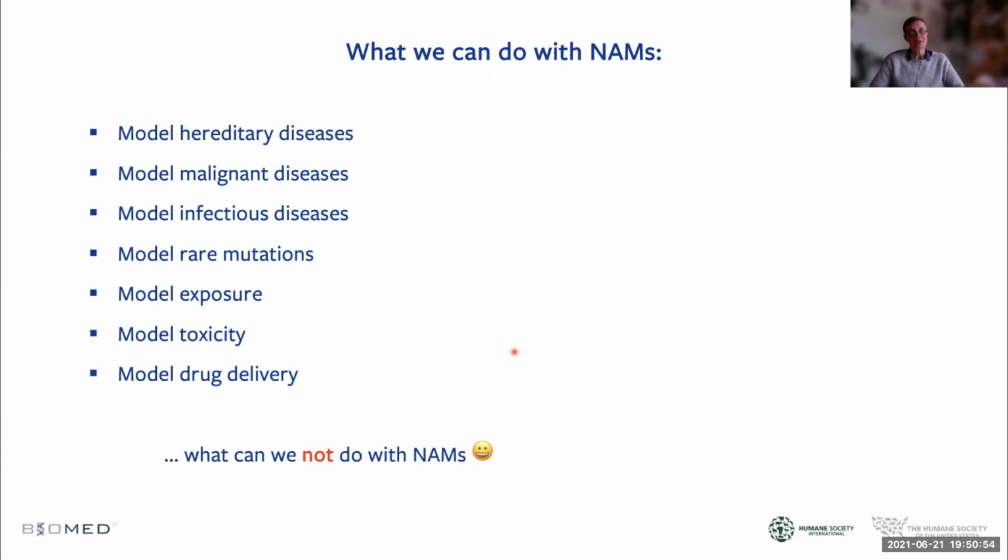So I think really the question here is, what can we not do with NAMs? I honestly feel like these have application for a whole gamut of diseases that we're interested in, and we can exploit them in various different ways to look at toxicity, to look at different exposure scenarios, to look at different methods of drug delivery. We can start to model rare mutations.